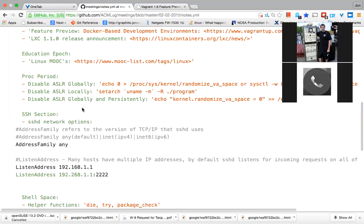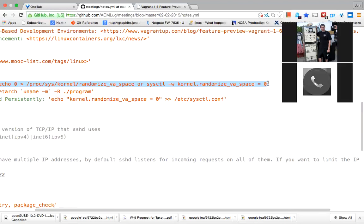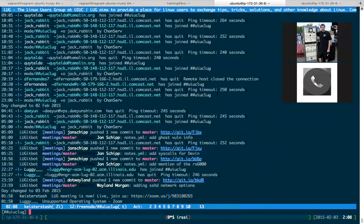So you can't run an exploit and expect to have some particular instruction executed at a particular place because it's randomized. So it offers a protection in that regard. It's enabled by default on your modern Linux kernels, but here's a way you can turn it off. So let's go ahead and fire up a VM.